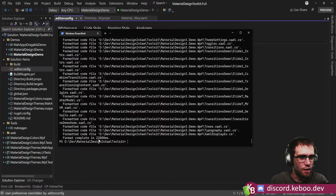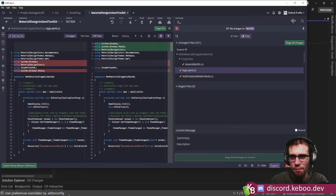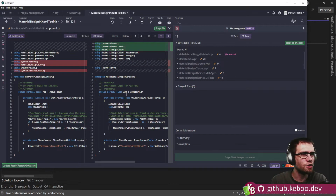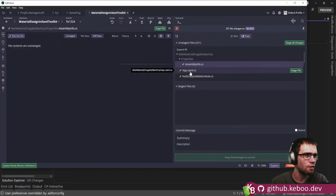Yeah, so that formatted all the code. 22 seconds. That's not bad considering how many files there are. Okay, so we've got a much smaller set of changes. The other thing you'll note, it does the cleanup and sorting of usings, which is great. I approve.